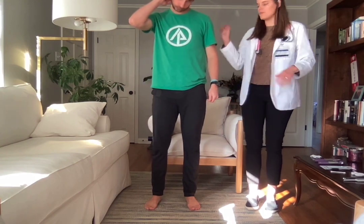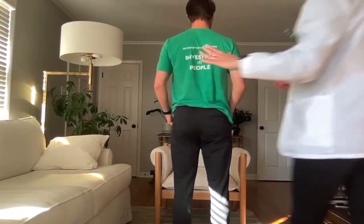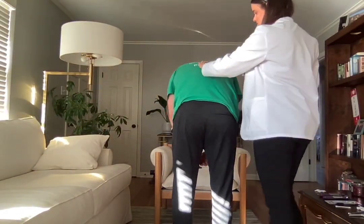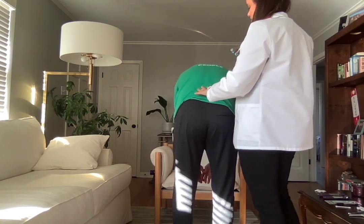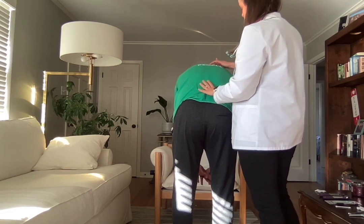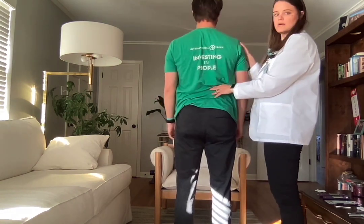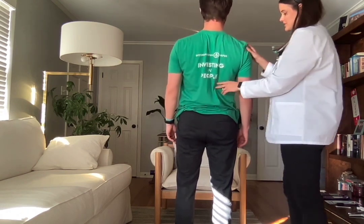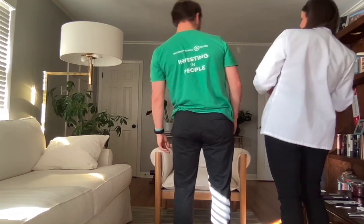Okay, and then we're going to have you turn, maybe so we can see your back a little better. Okay, I'm going to have you flex forward. I'm inspecting your spine, noting for any tenderness, looking at the alignment and any expected curvatures, noting for scoliosis at this time. I'm going to have you extend up, hyperextend back, laterally flex to your right, and then laterally flex to your left, and then rotate.